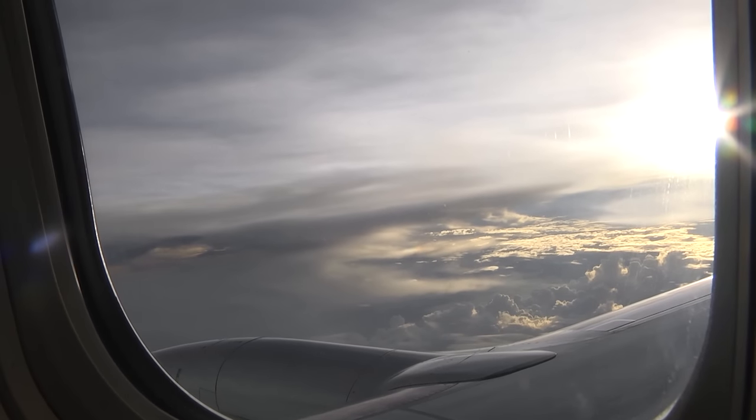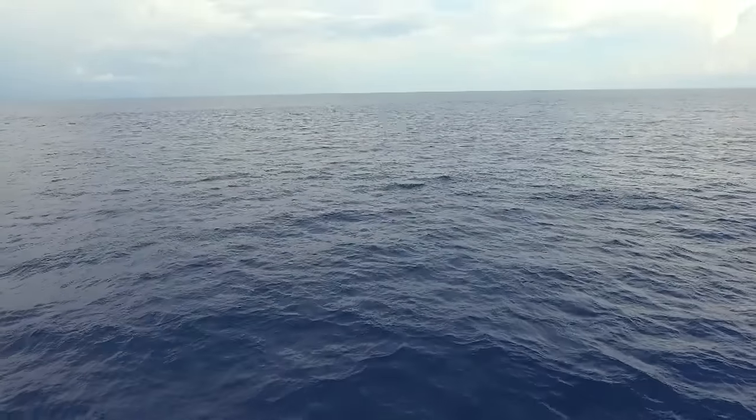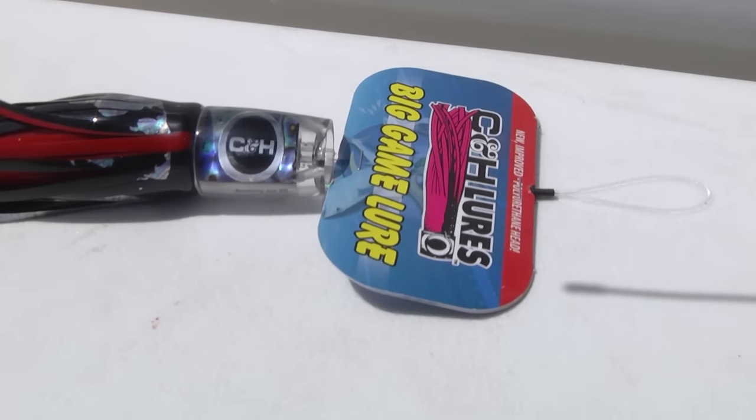We flew from Tampa to Grand Cayman on Cayman Airways. The goal for this trip to Grand Cayman was to go to 60 Mile Bank and try to catch some tuna and dolphin. So as we pulled up to 60 Mile Bank, we started putting out the C&H lures to see if we could troll up a dolphin or a tuna before we got to the bank.